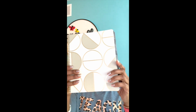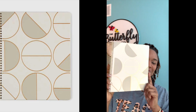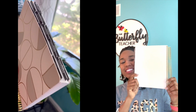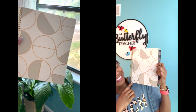May I please introduce you to the first ever 7x9 teacher lesson planner from Erin Condren. She is so beautiful. I feel like I should name her. Roxanne. Yes.